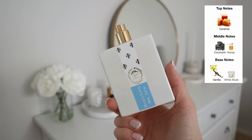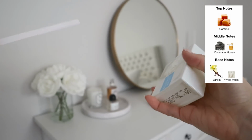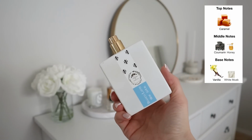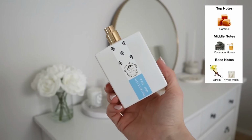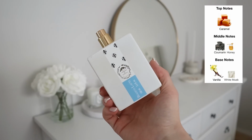Let's go ahead and give this a spray on paper. All right, let's go ahead and give this a spray. Yeah, so that first spray is addictively delicious. Very, very nice. I understand why this perfume got hyped up the way it did. I can understand why it went viral.